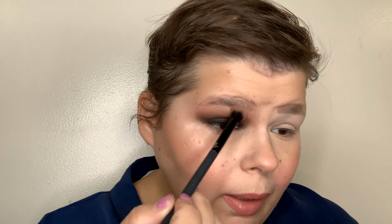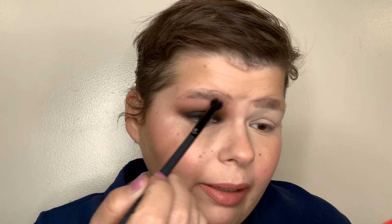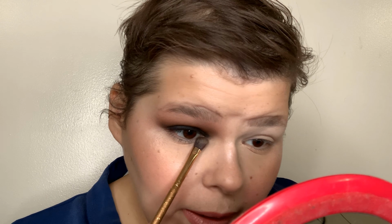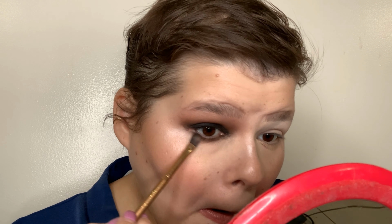And without anything on this brush, I'm just going back in and blending where I see the brown ending, blending that into the nude. Let's just go for it. I'm going to go back into the brown and carry it underneath the eye. This is such a different look for me. Picking up a little bit of the black.